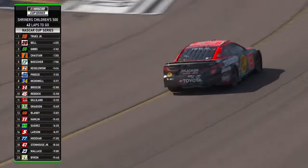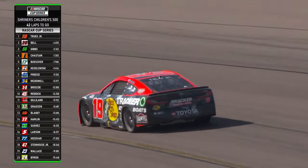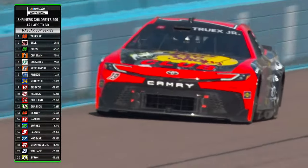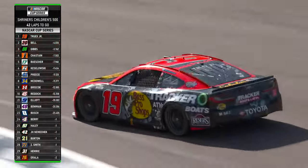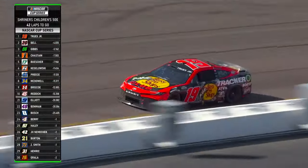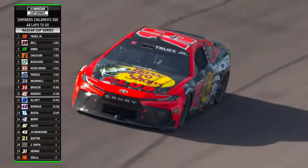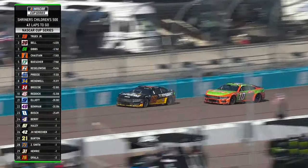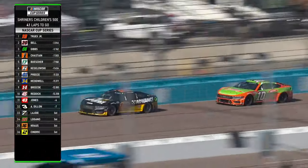Well, also those tires had two more heat cycles on them than the drivers who just stopped. Two more restarts, build up to temperature, tires cool back down under caution. So they're not going to be as good as the drivers that stopped at lap 217, whether they took on two tires or four. 12th place, Blaney and Gragson.